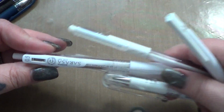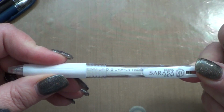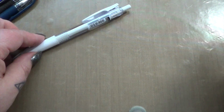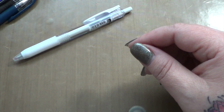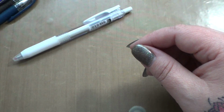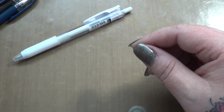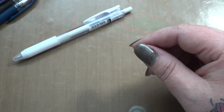Let's see. Of course, I had to get a Sarasa Clip. So I have the Sarasa Clip in Milk White is what they're calling this. And then I have, let's see, I'll put these down. I'm not sure I'm going to be able to read this one. This is a hybrid gel grip DX pen that I'm going to show you next. And it is pigment gel ink.